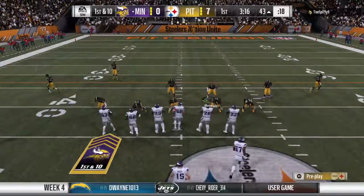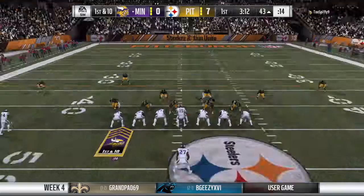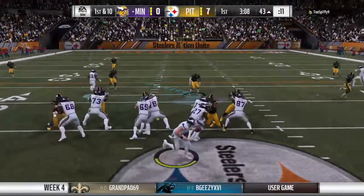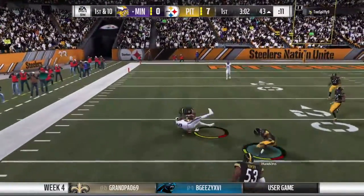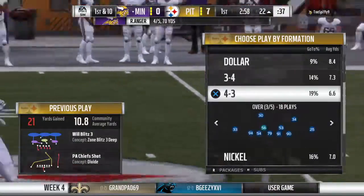Operating out of Steeler territory now. Here's 1st and 10 at the 43. Hurry up, here we go. 3, 9. The play action fake. They'll look to throw. Wide open receiver complete. And a nice gain of 21 yards.